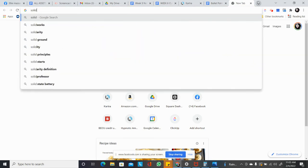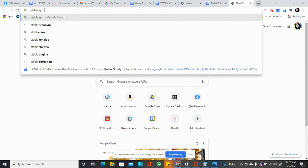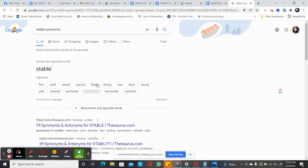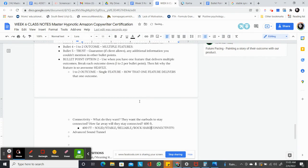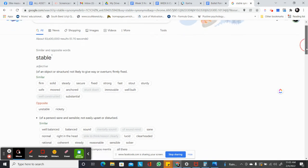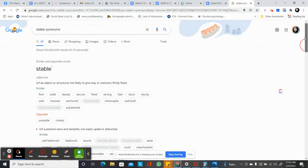Okay, let's see here. If we look at solid, I think stable, right? Let's go to stable synonyms. Solid, steady, secure, fixed, strong. Fixed might be good. Connectivity. Rock hard? Yep, rock hard, rock stable. I could do that. We're brainstorming. This is how it works. It's not rickety. Secure, fixed, strong, fast, stout. You're safe, moored, anchored. We could use anchored.